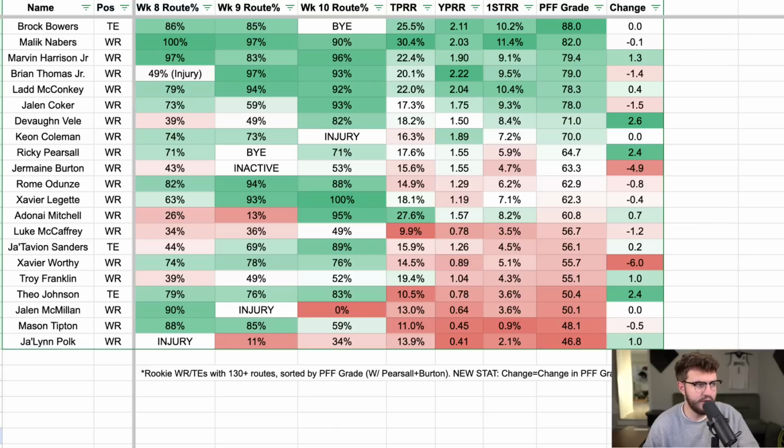But the rookie receiver report here, of course, you have the route percentages. Are these guys getting on the field? Targets per route run, are they getting volume? Yards per route run, are they getting efficiency? First downs per route run, are they actually moving the chains? PFF grade, and then how much they change in PFF grade week to week.